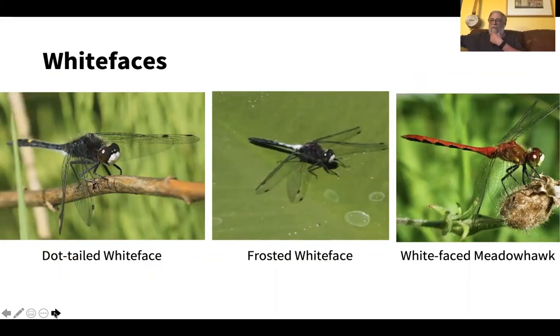So another grouping that we have are the white faces. And so you can see on all three of these, the front part of the face below the eyes is white. And we've got dot-tailed white face on the far left, frosted white face, and then white face meadowhawk. The white face meadowhawk is the most distinctive. It's red. Meadowhawks, by the way, also tend to be a late season flyer. So they'll start flying later in July and August.